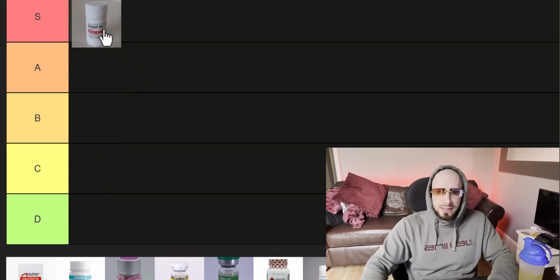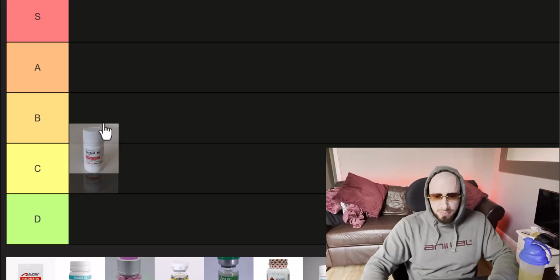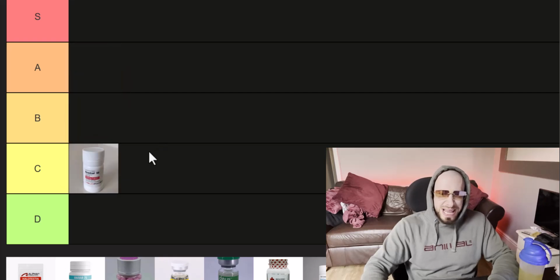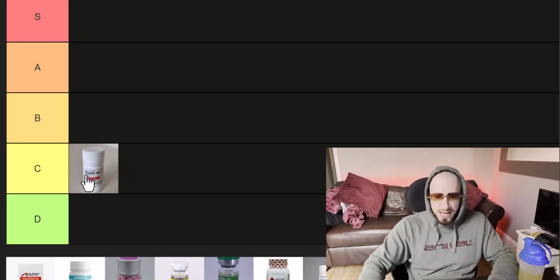But a lot of guys would probably put Anadrol in A tier because of the strength it gives them. But for me, I probably got equal strength from Anavar without the appetite suppression, without the potential gyno, without the liver stress. So for me, Anadrol, I'm sorry, buddy, but you're going in C tier.